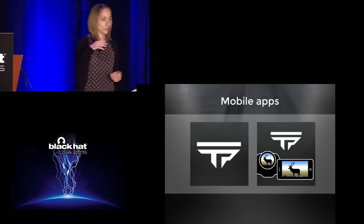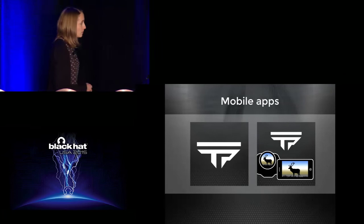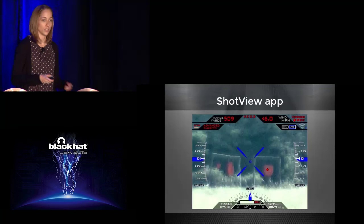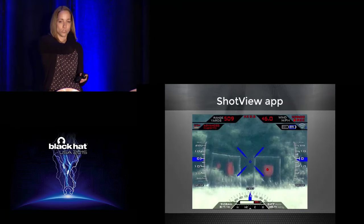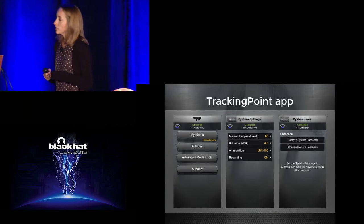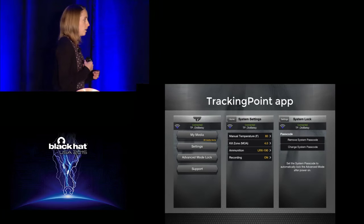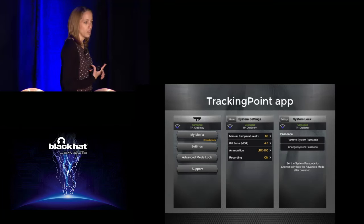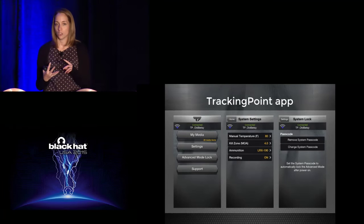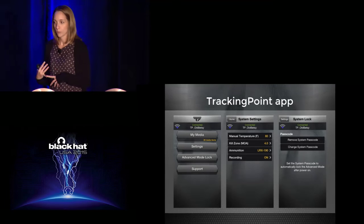So in addition to the rifle, TrackingPoint created mobile apps to interact with the rifle. There's one app that's called ShotView that looks like this, which just allows you to see exactly what the shooter is seeing inside the scope. It just streams exactly the same view. The next app, and the slightly more interesting one, is called TrackingPoint. That's the app that allows you to change things like wind, temperature. You can select the type of ammo that your rifle is using. You can download media off of the scope, and you can also do software updates from this mobile app.